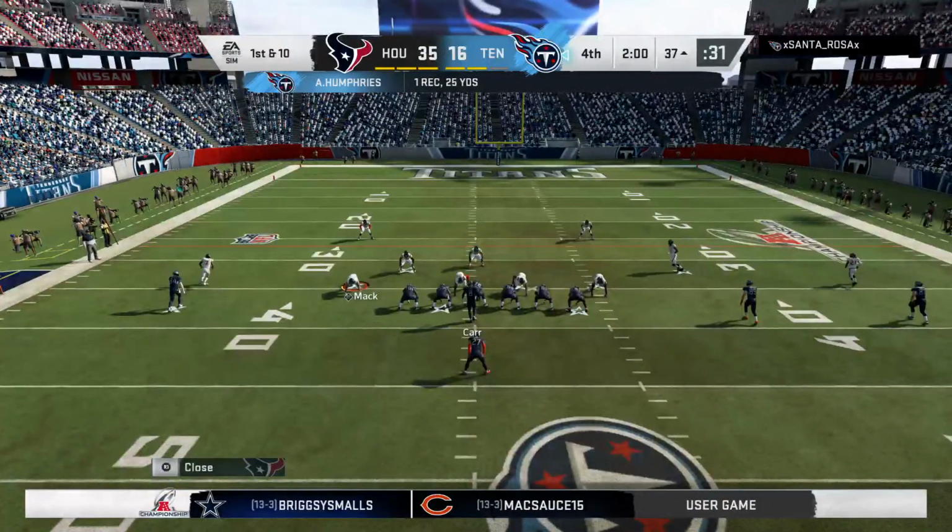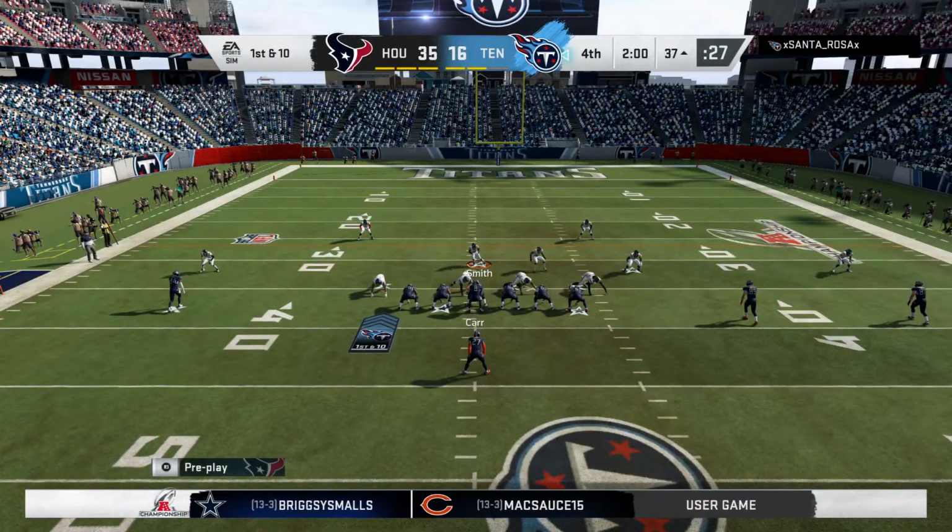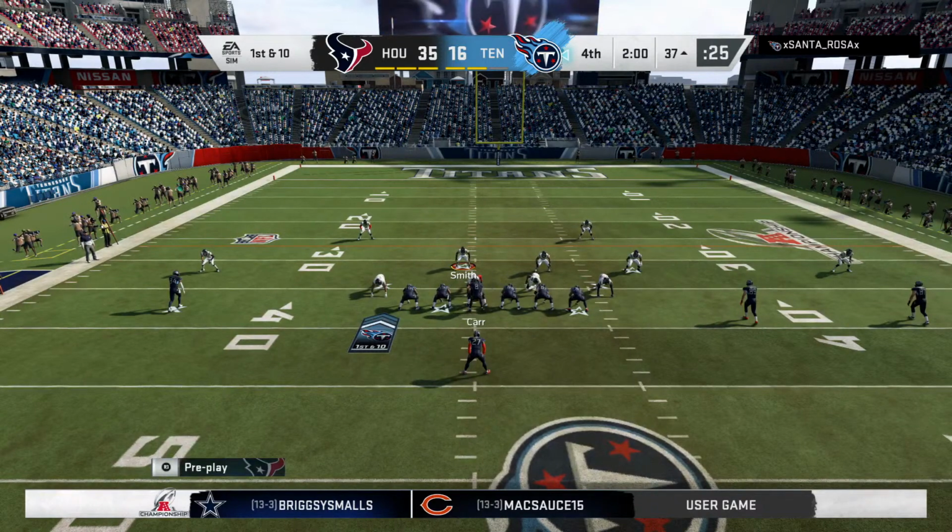So the Titans in possession of the football here as we get you reset. And let's see what they've come up with offensively after having time to talk it over.